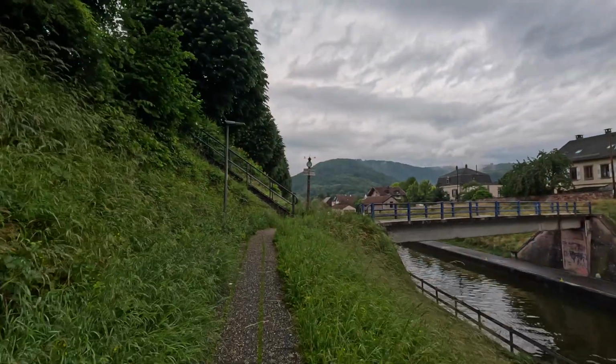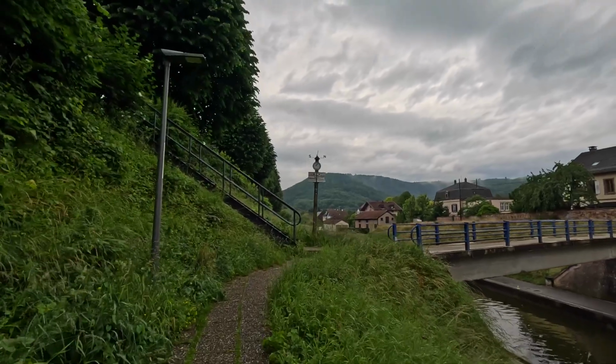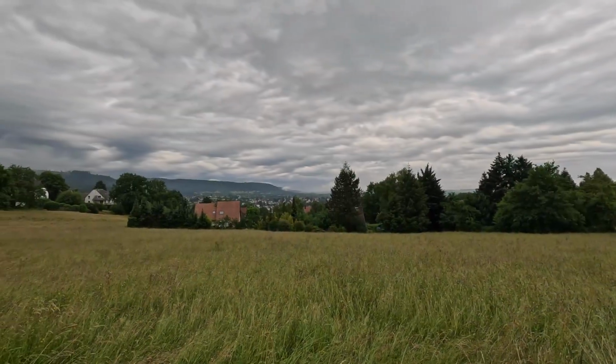Love this town of Severn. It's so sweet, and it's just the perfect idea of what you think France would look like. The people are generally so nice and welcoming, and yeah, let's get to hiking. Ciao, Severn.